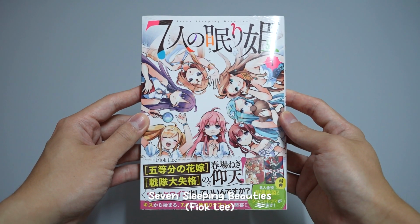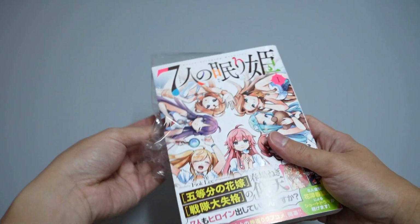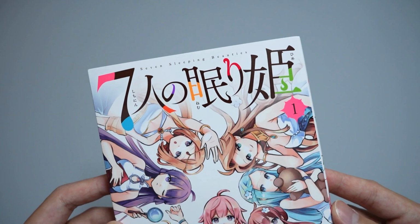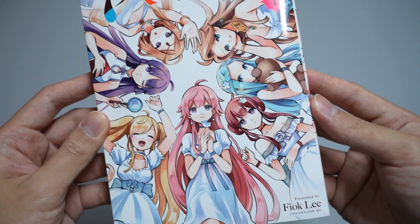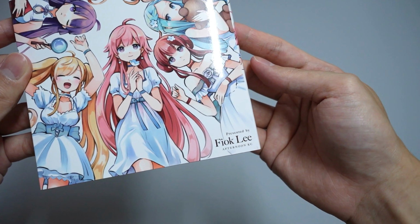Finally, we have a new manga called 7 Sleeping Beauties. This manga is about a prince with a mission to wake up the sleeping princess by kissing her. However, the catch is that there are actually 7 princesses he has to kiss, and that's where the story starts. The story is written by Fiok Lee, sounds like a Chinese, so I have to support them being a Chinese myself.